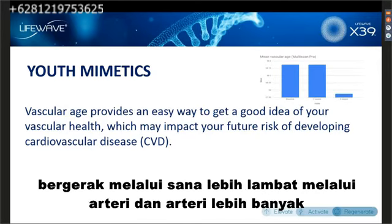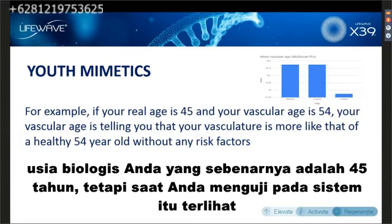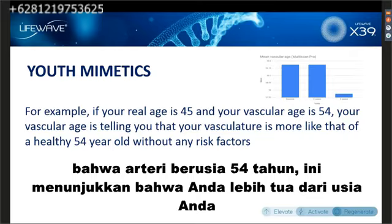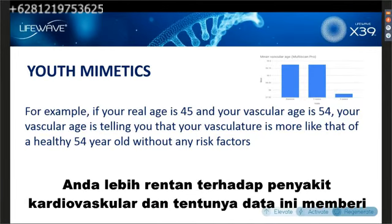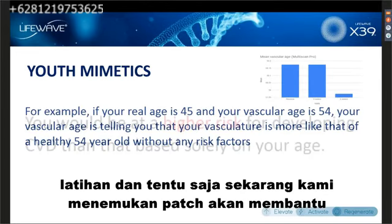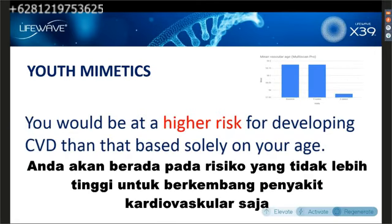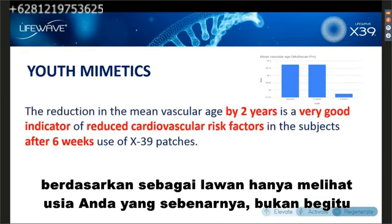So in other words, if blood is moving through the arteries more slowly, and the arteries are more flexible, it puts you at lower risk for cardiovascular disease. So for example, if your real biological age is 45, but yet when you test on this system, it shows that the arteries are 54 years old, this is telling you that you're older. Your heart and your arteries are older than your biological age. So this could make you more susceptible to cardiovascular disease. And of course, this data gives you an opportunity to look at what you're doing with your diet, with your exercise. And of course, now we're finding the patches will help. So if that was the case, you'd be at a higher risk for developing cardiovascular disease just based on that, as opposed to just looking at your true age instead.